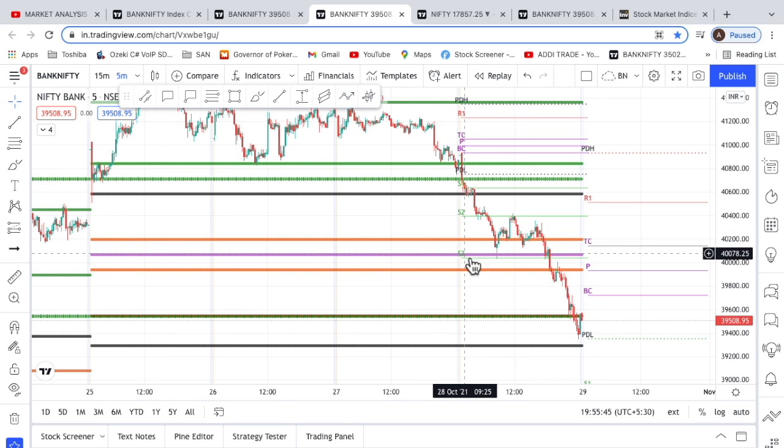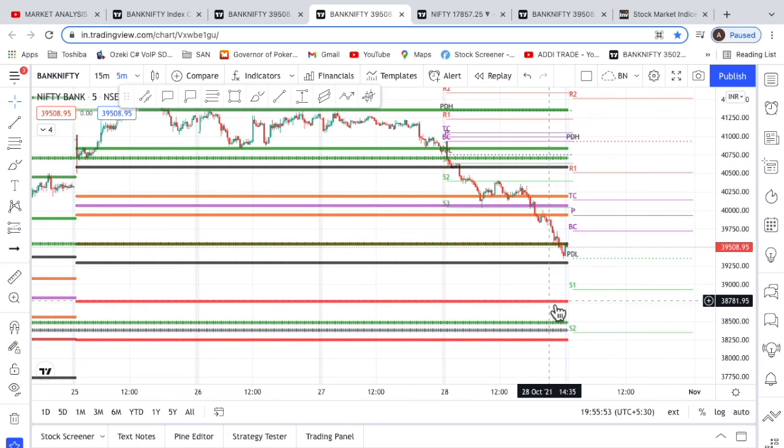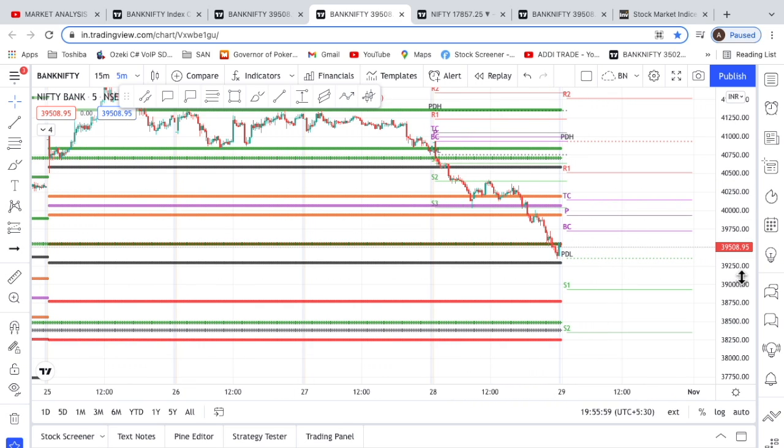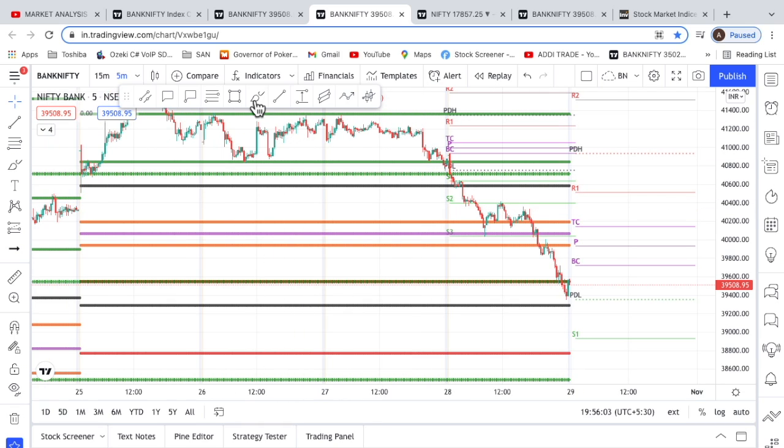This orange, purple and orange is the weekly CPR. Green is the R1, R2 of weekly, and red is the S1 of weekly CPR. Okay, so I was suggesting that we are way far away from this weekly CPR, so a touch of this weekly CPR is possible.